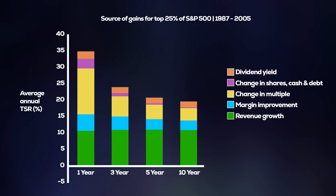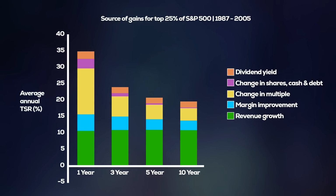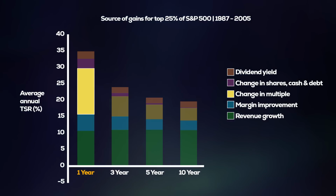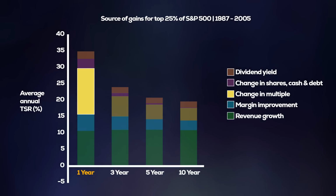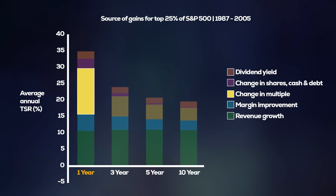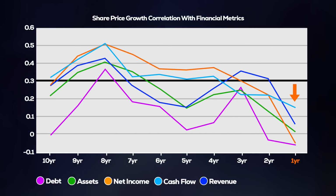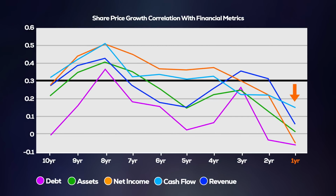Regular viewers might have seen these trends before because it's very similar to these findings from Boston Consulting Group. In 1 year timeframes, they found most share price gains came from a change in sentiment, not changes to the fundamentals, but just more willingness to pay higher prices for the stock. We see that effect too, as almost all these financial metrics become uncorrelated in the 1 and 2 year periods, except for revenue growth, which is still correlated at the 2 year mark.